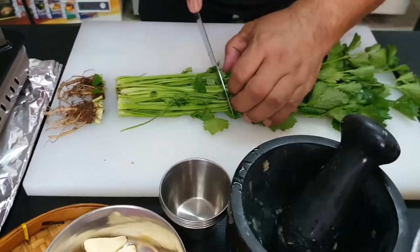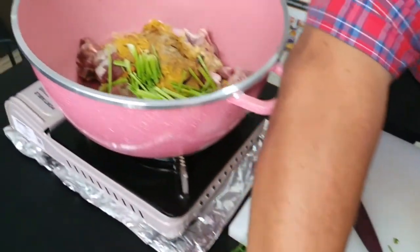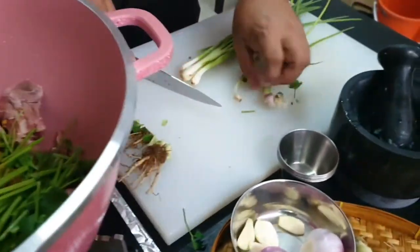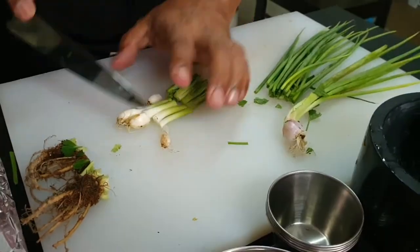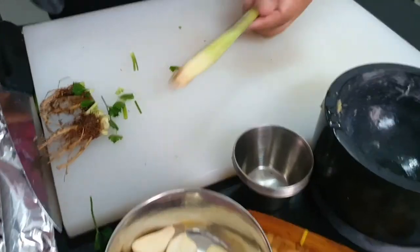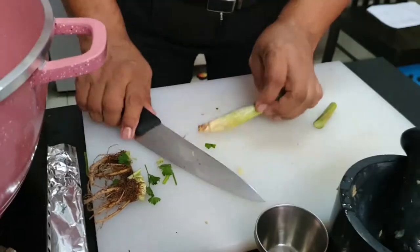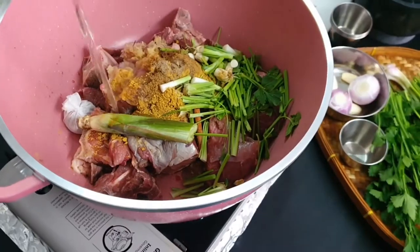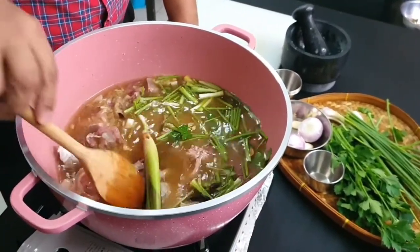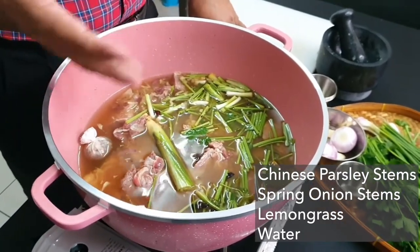Chinese parsley, this part. Yeah, and this one we keep for the garnish later on. And of course, the same for the spring onion. We just take the bottom part, and there you are, everything there. Lemongrass. So what you do, you just crush it and we put it here. Add water. As you can see, we just fill up just to cover the bone and the meat, and we let it boil until it becomes soft. It will take about 1 or 2 hours.